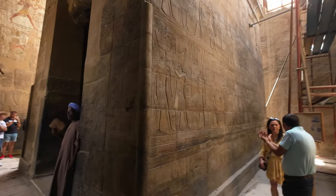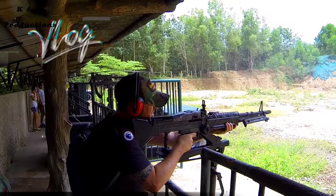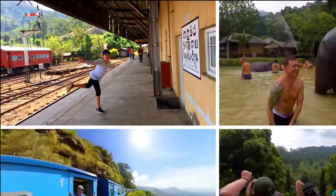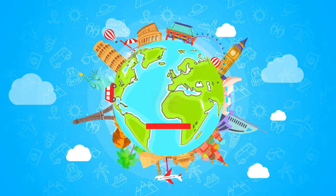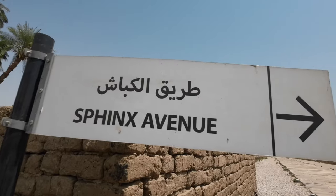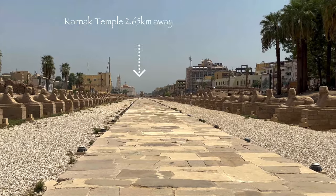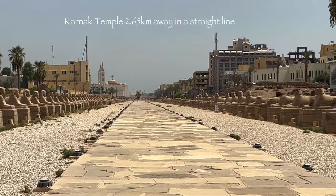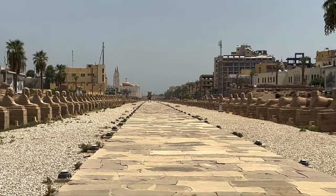This inner wall or inner sanctuary was built 1100 years after the wall on the outside. All the way to Karnak in the distance, and it is 2.65 kilometers long, and in the day had 2,400 statues. Only now are there 79 of them remaining.